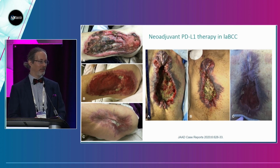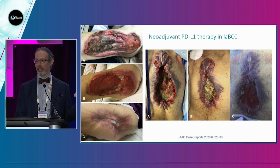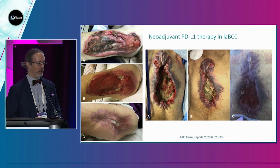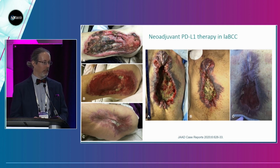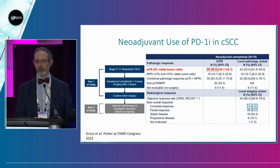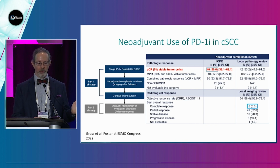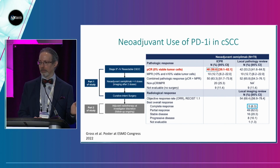And then in neoadjuvant PD-L1, so when you're combining PD-L1, PD-1 inhibitors with surgery, how do you look at this? This is mainly in nivolumab responses. Again, these are bad cancers that are not going to be first-line surgical candidates, and you can get some improvement. And then what you're looking at here is a neoadjuvant study looking at pathological clearance versus imaging clearance, and you can see in the red the pathological clearance. When you go back and check the pathology after treating with a PD-1 inhibitor, you get a better outcome than you could possibly get by local imaging.